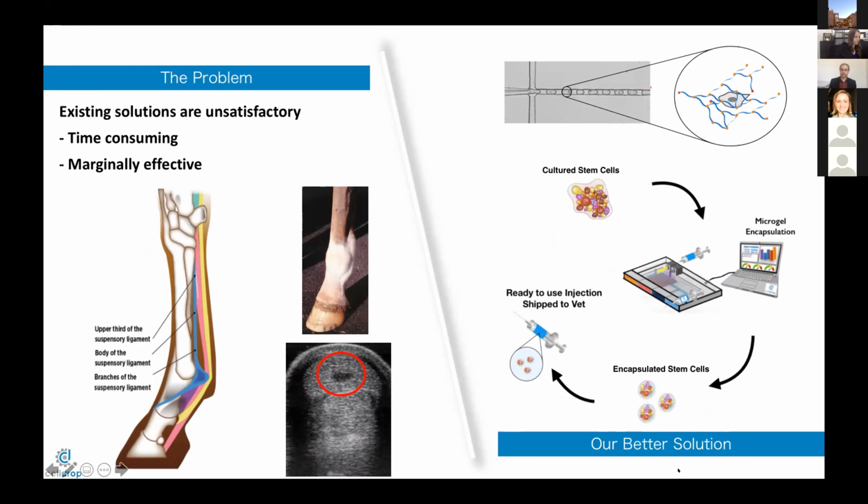Obviously this is a problem because there's only these two solutions and they're both time consuming and marginally effective. Since we're a biomedical engineering lab, we saw this as an opportunity to improve on this therapy, and we wanted to see if we could somehow extend the useful window of these stem cells. We used our patented technology to take these stem cells and microencapsulate them in hydrogel droplets. This is basically the equivalent of putting cells in tiny, tiny jello marbles. What these jello marbles do is create an environment around the cell that mimics where it naturally lives in an organism. This protects it and keeps it from migrating, or basically running away, when it's injected into the injury site.